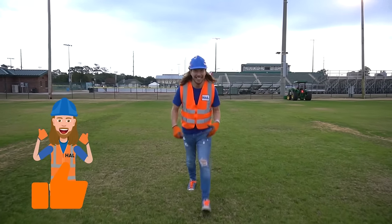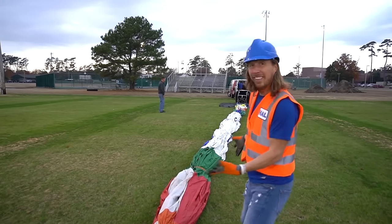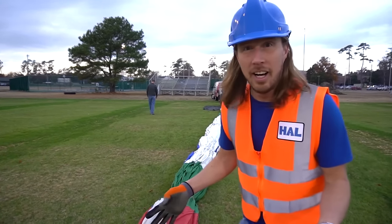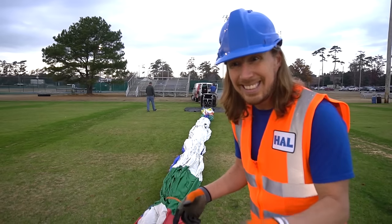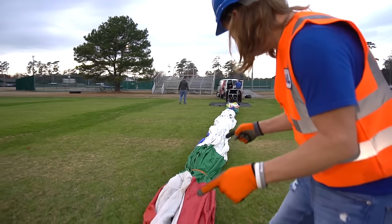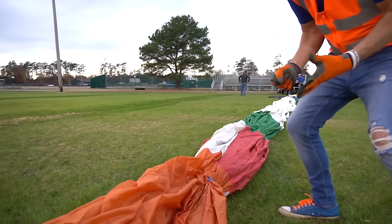Wow. Wow, it's gonna be a big balloon. Oh wow, this is awesome. Look how long this is. This is massive. Oh, can't wait to inflate this balloon. It's got some really cool colors. I see yellow, I see orange and red and green. Oh, this is gonna be awesome.